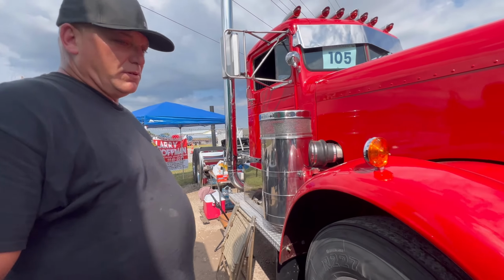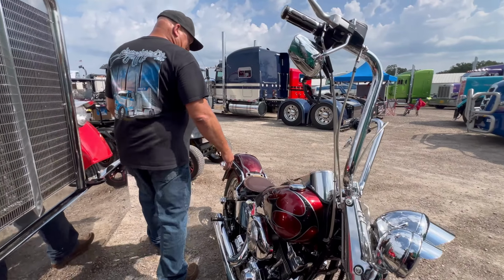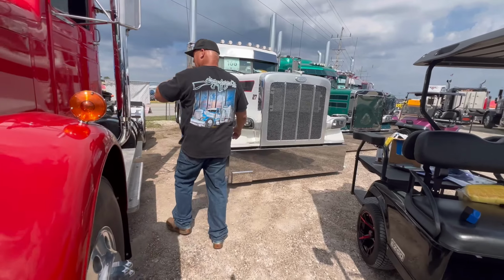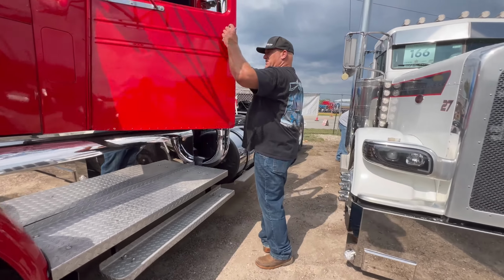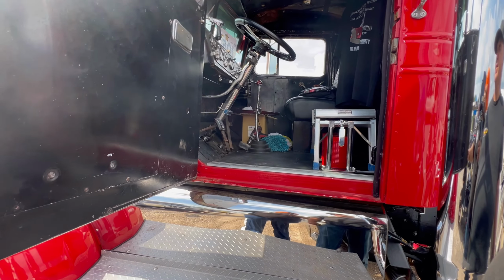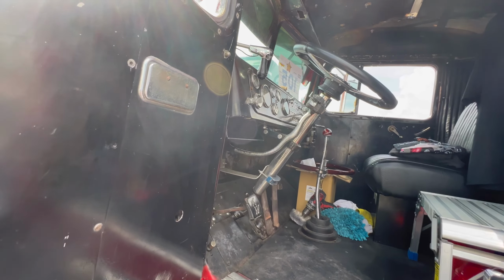Yeah, go around the other side. I ain't got the seat in it. And that's your bike too? Yeah, that's my own. I love the bike, sir. Thank you. Still got a lot of stuff we ain't got done. We still got new glass for it. Wow, nice, the seat and everything. And it's all original, huh? Yeah, the dash and everything is.